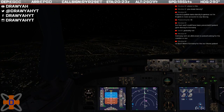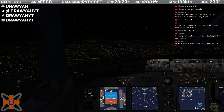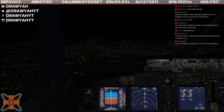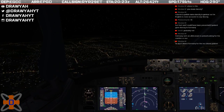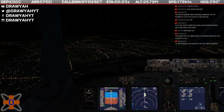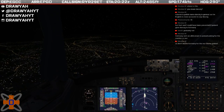Alright, so we are now on final. Scandinavian 45 Tango, right heading 260. Oh, sorry. Ryanair 29 Echo Tango, wind calm runway 29, cleared to land. Cleared to land, Ryanair 29 Echo Tango. Runway is now in sight, just in the distance over there.